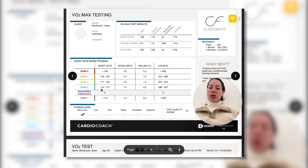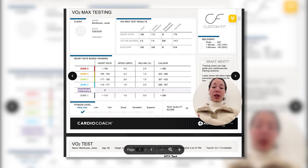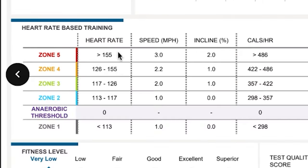Zone 2 also stayed pretty consistent. It was at 115 to 120 last time, and this time it's 113 to 117. But where Jesse's results really shine is in zone 5. Previously his zone 5 was 133 or above, and now his zone 5 is 155 or above.